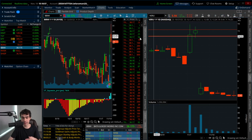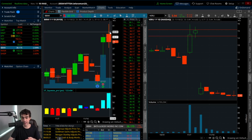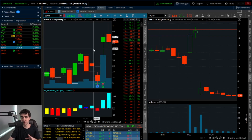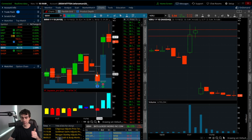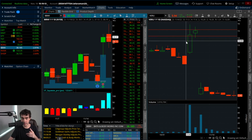Now take a look at this. BBWI, there's a gap to fill at $40 right here. This is day two. So day one, what does it do? Gaps up. Actually, let's go three-day pattern. You have this red day. Day two, it gaps up.